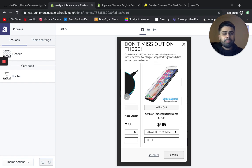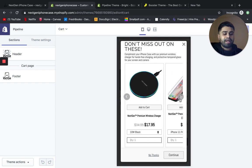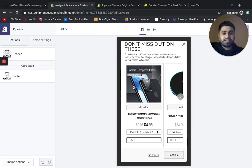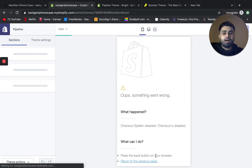Complement your iPhone case with our premium wireless charger for hands-free charging and protective tempered glass for your screen and camera. This was a screen tempered glass. This was a charging dock. Because a lot of people were upgrading from iPhone 6s to iPhone 11s, which enabled wireless charging after like the 7th or 8th model, I believe. Correct me if I'm wrong. So again, market intuition, right? Some people might need that. And also a tempered glass for the camera as well. So that's something I did have. Pre-checkout upsells are very powerful. No thanks.